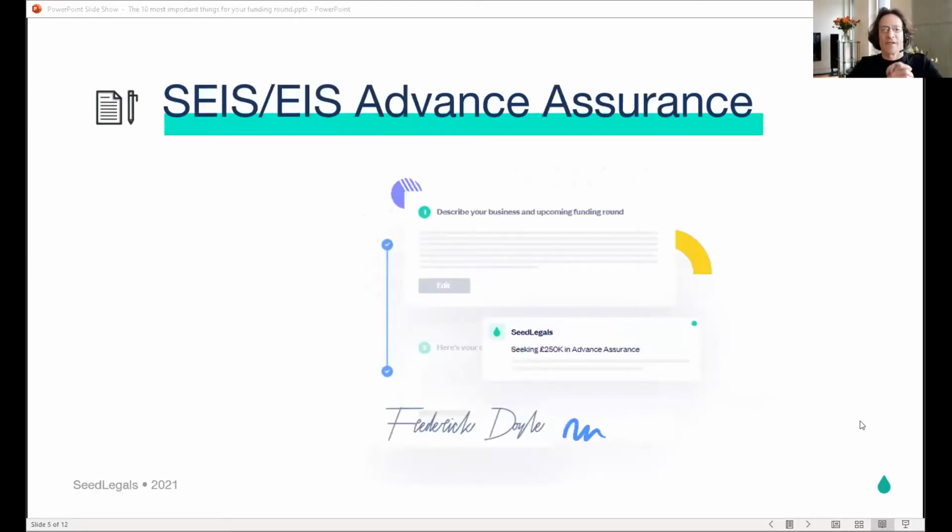So now we move from, you've incorporated the company, the founders have shares, you've got some employees potentially, you've got agreements in place with everyone, and it's time to go fundraising. So the first thing you probably want to do is get your SEIS advance assurance.